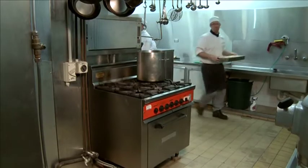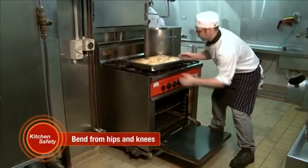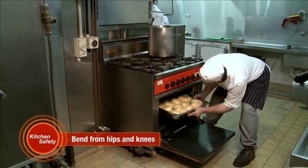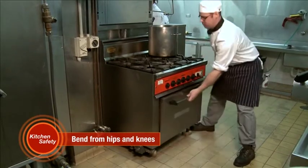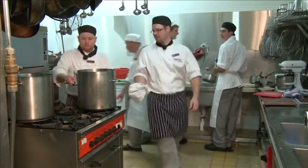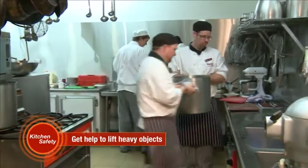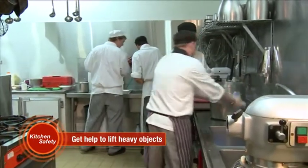Always keep the natural curves in your spine and bend from the hips and knees using a weightlifter's style posture, and make sure the load is held close to your body. If you have any concerns that an object is too heavy or awkward for you, get someone else to help, no matter how busy you all are. It's not worth risking injury.